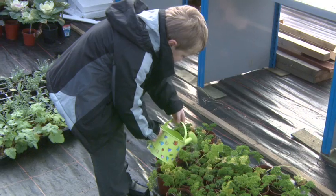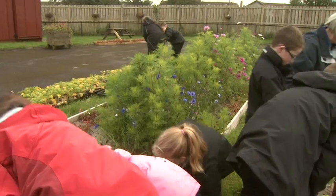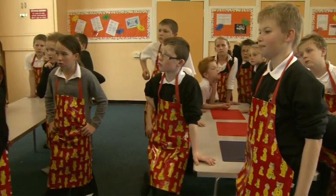So they will learn so much in Primary 1, and then by the time they come to Primary 7, they will have fulfilled, hopefully, the needs of the whole school curriculum. Recently, Healthy Valleys were able to extend their services into our area, and they came to the school previously and worked with our Primary 7s on a cooking programme, a healthy eating programme.